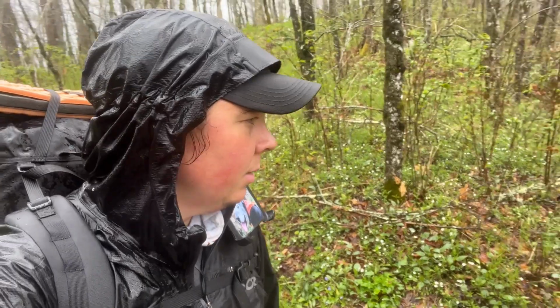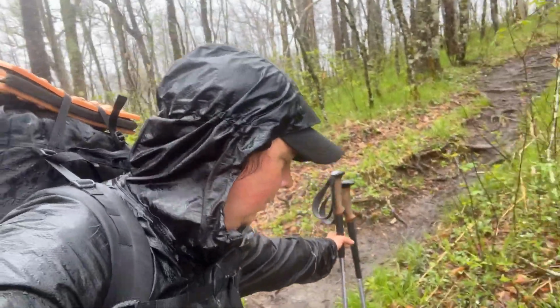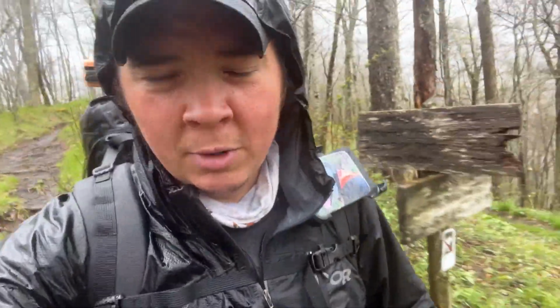What's up, guys? Looks like the Siler Bald shelter's 2.9. That would mean that my shelter that I'm planning for is still 5 miles away. It's still raining pretty good. Hadn't really been able to get a lot of footage, and plus the ground, it's so muddy.